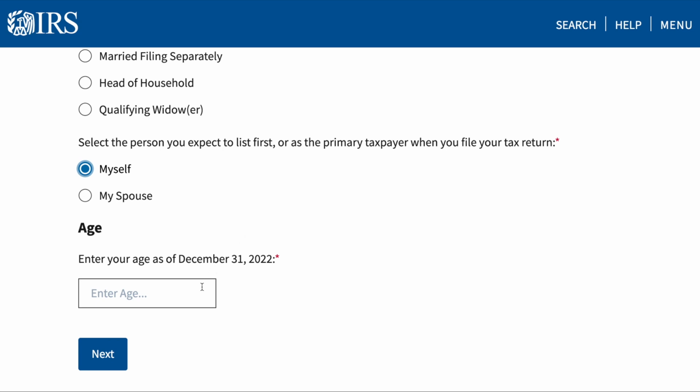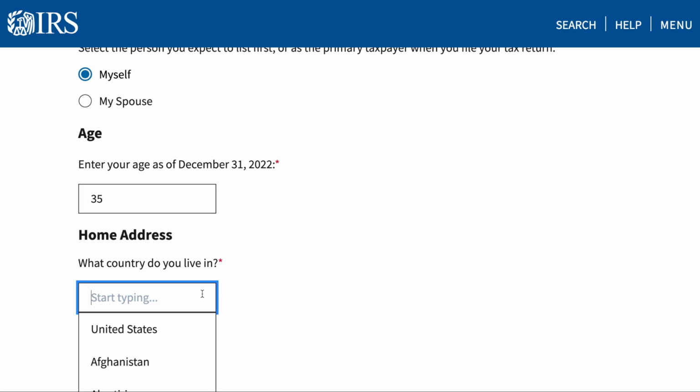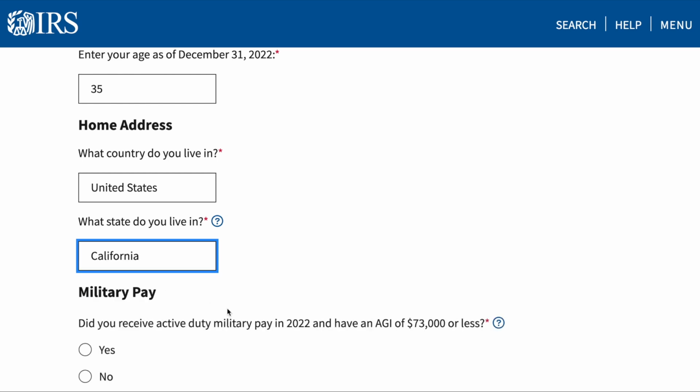You can enter the age as of December 31st, 2022. For the demonstration, I'm going to put 35 years. And then you can put your home address. You can put whatever you like, the country you live in. You say United States. The state that you live in. For the purpose of this demo, I'm going to select California. So you click on California.